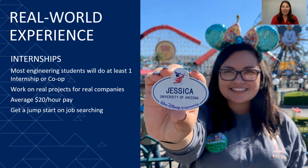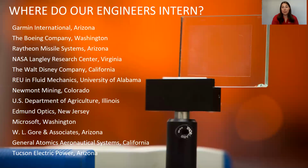As you can see on the slide, it's Jessica. She's one of our student ambassadors. She worked at the Imagineering department for Disney, so that was a really neat experience for her, and she had a lot of fun working for them in California over the summer. Here are some examples of where students have gone in the past. We definitely don't want to say that students only go to these companies or only specific places in the country. It's just to give you an idea of where some of the students have gone in the past.